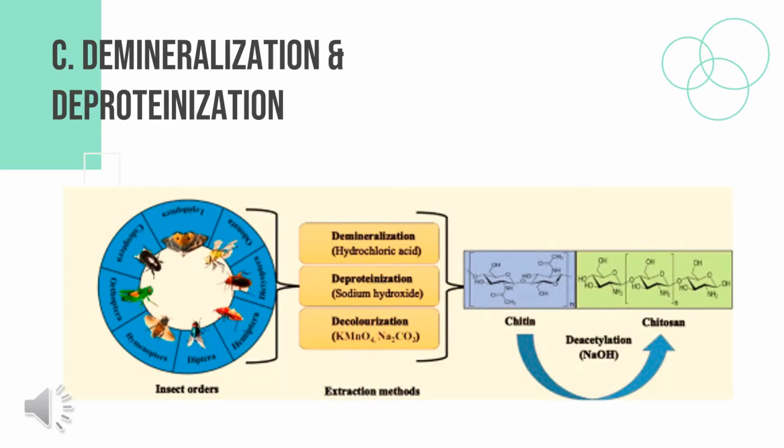C. Demineralization and deproteinization. First, demineralization. In order to remove cuticles, samples were treated with 1 molar HCl at 85 to 90°C for 50 minutes under constant stirring. The ratio of raw sample to acid solution during the extraction was 1:20. Then, it was centrifuged at 3000 g for 5 minutes and washed with distilled water to remove the excess of HCl.